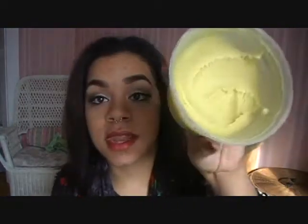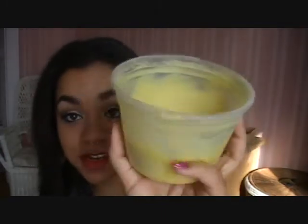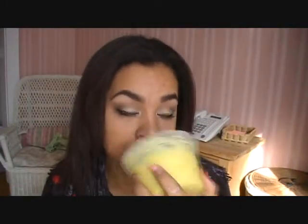This is what it looks like on the inside. I got this on Christmas Day. And look at how much I've used already. But I still have like half the thing left, so it'll last me for another month. But if you smell shea butter, you know what it smells like. There's really no explaining it.